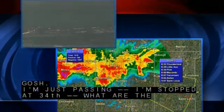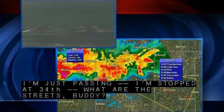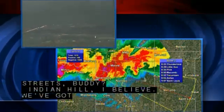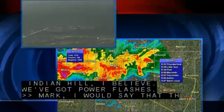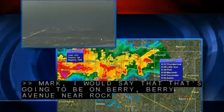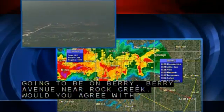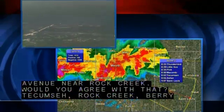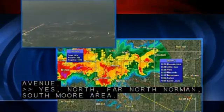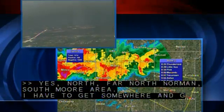Okay, we got power flashes. Mark, I would say that that's going to be on Berry Avenue near Rock Creek. Would you agree with that? Tecumseh, Rock Creek, Berry Avenue. Yes, far north Norman, Southmore area. I'm going to have to get somewhere and get ahead of it again, Mike. I'm going to have to bail here. I got to get a main road and go. Okay, we're in Indian Hills.